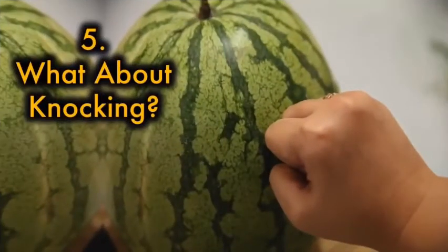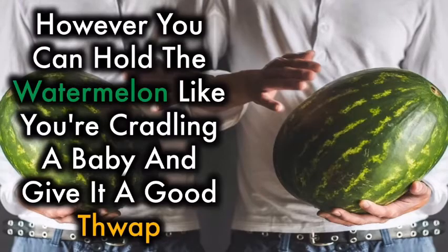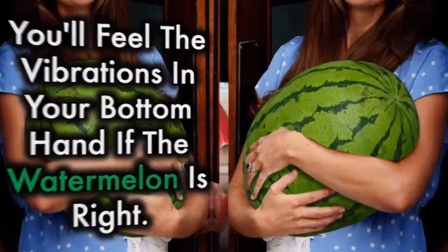5. What about knocking? Knocking is pointless. However, you can hold the watermelon like you're cradling a baby and give it a good thwap. You'll feel the vibrations in the bottom of your hand if the watermelon is right.